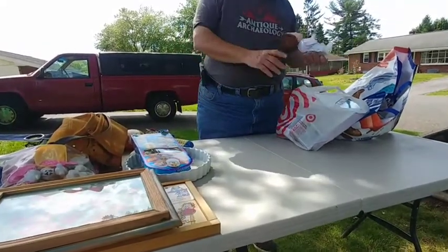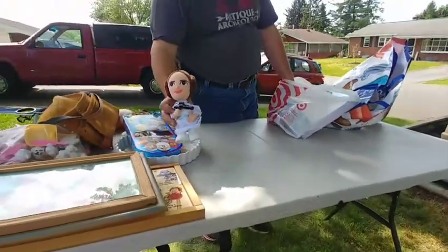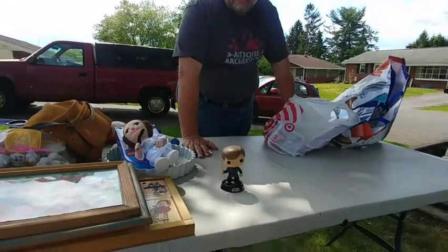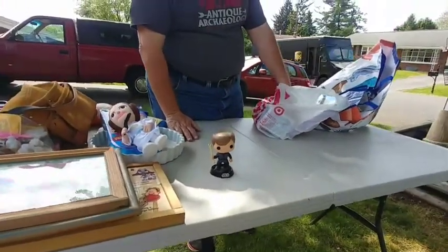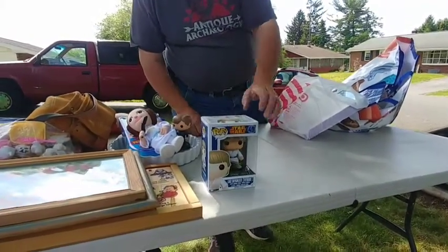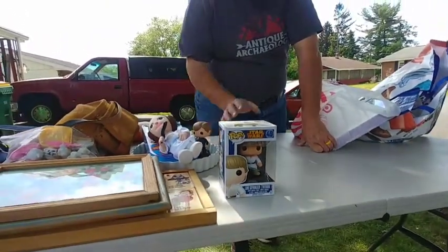We found Princess Leia. Oh, look at that. Nice. She's very nice. I like her. And we found Luke. Oh, Luke. Luke bobblehead. He was a dollar, right? Or no, he was 50 cents. Leia was 50 cents and he was 50 cents, right? Whoever was in the box. That one was in the box. He was $2 for that Pop. Yes, Luke Skywalker. So that was a good Pop.